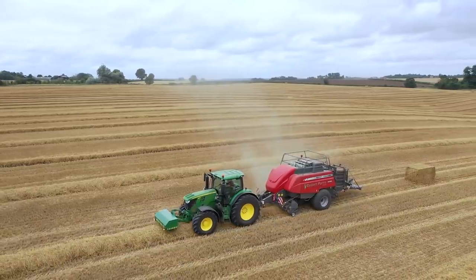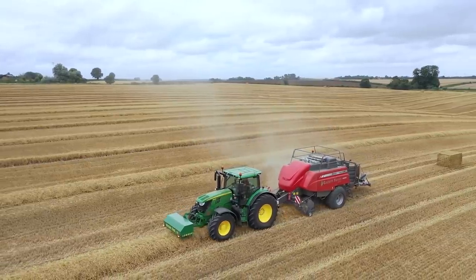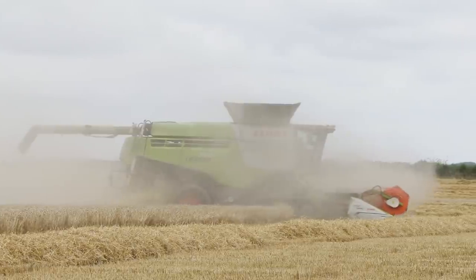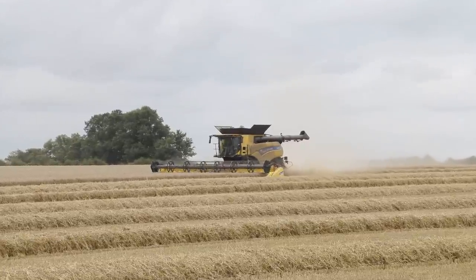It's been a very difficult year. We started off with a very difficult spring. Then the summer hasn't been too bad. It was quite hot, then we had a lot of rain, and then the summer got colder and colder. And as you can see today, it's cloudy and it's making harvesting quite difficult. Although there's plenty of dust there, what we're finding is the moisture's not coming down.